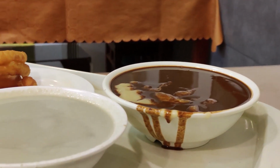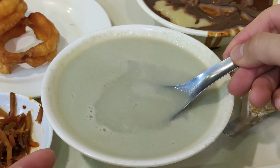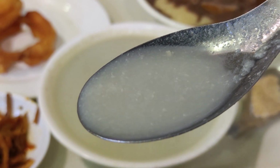It doesn't really smell that bad. I mean, just have that mild green bean flavor in it. Okay, let me have a sip. Oh, definitely an acquired taste. Okay, one more.